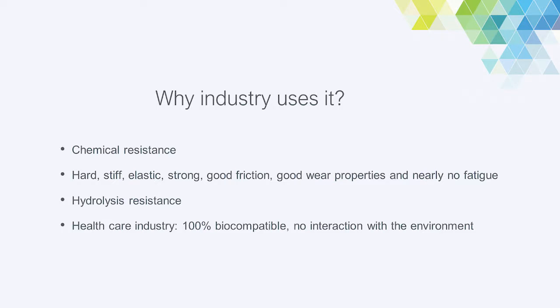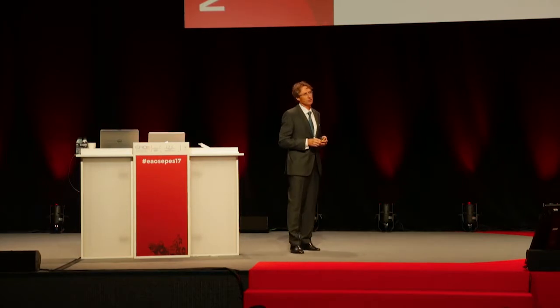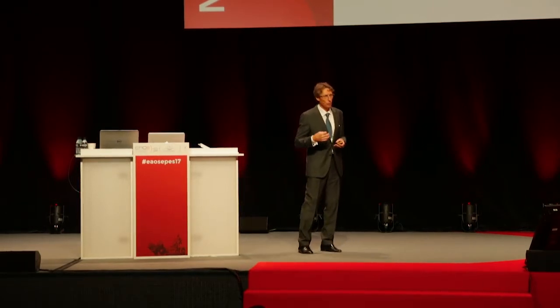In industry, PEEK is used because it's highly resistant against nearly all kinds of chemicals. It's only attacked by two very strong acids. It's hard and stiff, but at the same time elastic. It's strong. It has good friction and very good wear properties, which is very exceptional for a material. It has nearly no fatigue. It's very hydrolysis resistant, which is very important for aeroplanes, and in the health industry it's important that it's so biocompatible.